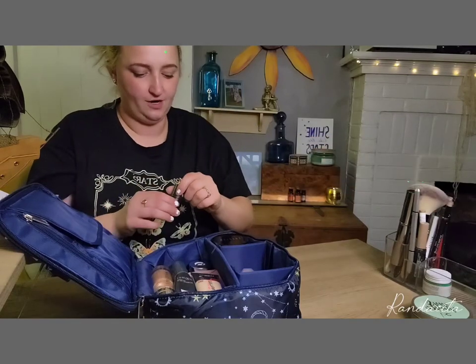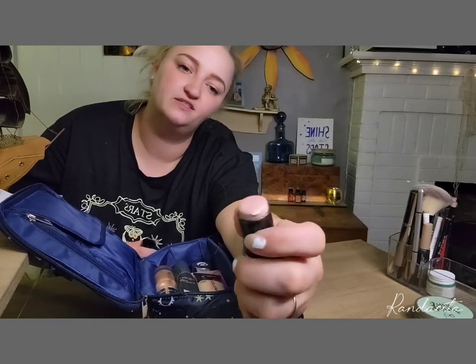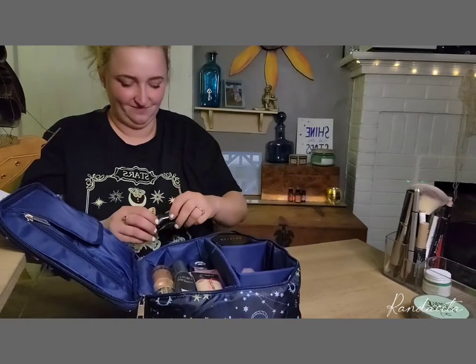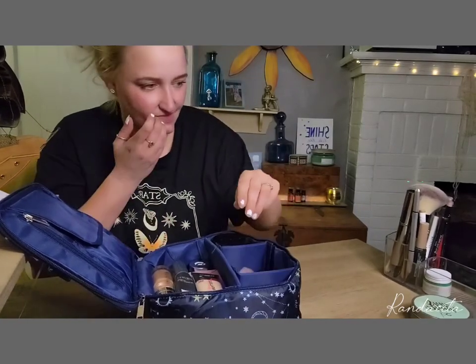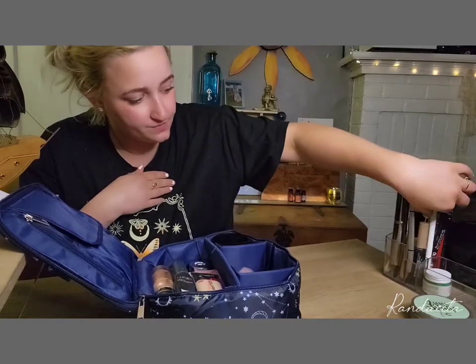My highlighter is just this cheap gold highlighter I got for like $1 somewhere. It's cream based and it's gold based. I probably deserve a new one, but this one works. So, let's see, what's next? Eyebrows.